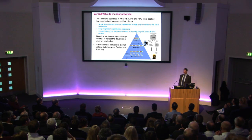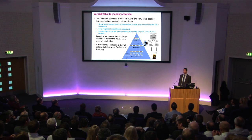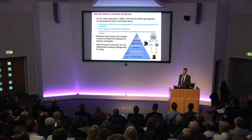By the time we re-baselined the programme in 2009, after we'd placed the Tier 1 contracts, we brought that up to a higher level so that the baseline had the key interface milestones between projects, and it represented the programme critical path, but all of the actual logic was held within the forecast programme and not under change control. The other main area that we varied from ANSI standard was on the budget side.